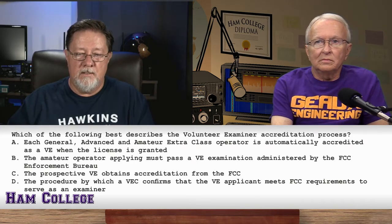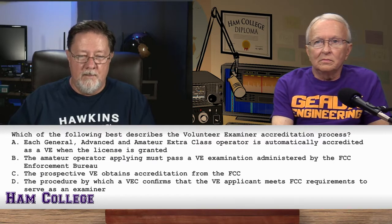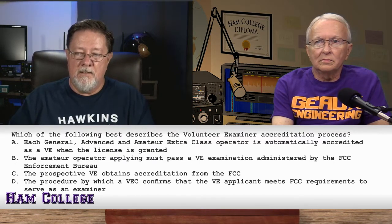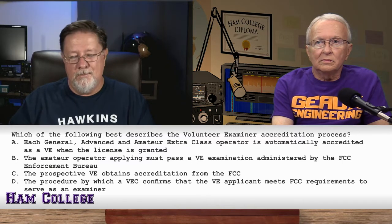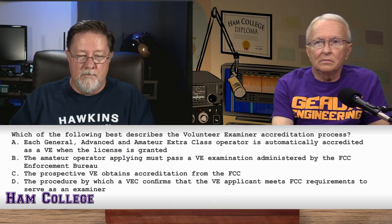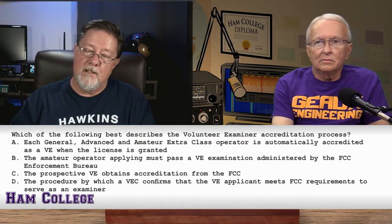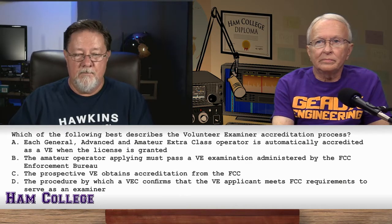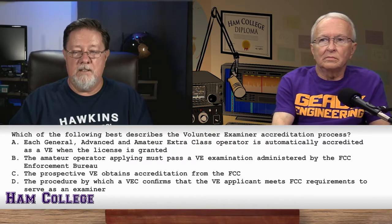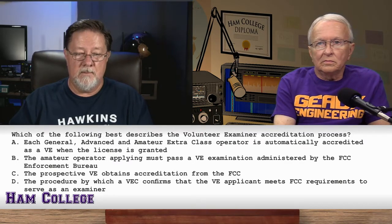Okay. A, each advanced amateur is automatically accredited. That's not true. I know for sure because I'm a VE. B, the amateur operator applying must pass a VE examination administered by the FCC, and that's not true either. Although it's sort of close, but not really true in some cases. C, the prospective VE obtains accreditation from the FCC? No. It's going to leave us with D, Delta. The procedure by which a VEC confirms that the VE applicant meets the FCC requirements to serve as an examiner.